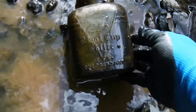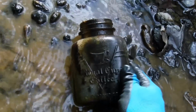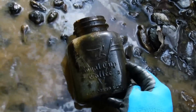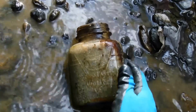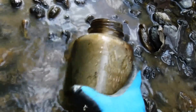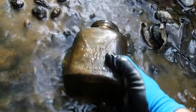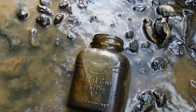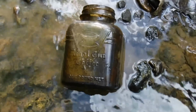Royal Cup Coffee. 1 pound. Royal Cup Coffee. 1 pound. There's another side. Royal Cup Coffee. 1 pound. And then I get nothing. All that work. I haven't seen a glass coffee thing in a while. Should I harvest it? I think I will. Make a good marble jar, won't it? Okay. Alright, it barely fit in my man purse. But I made it work.